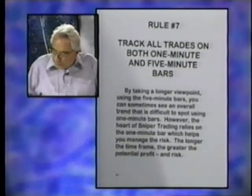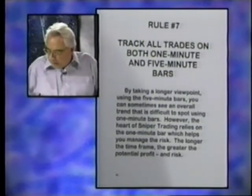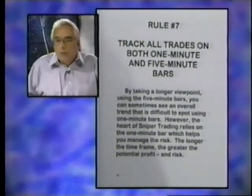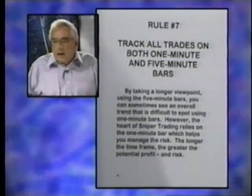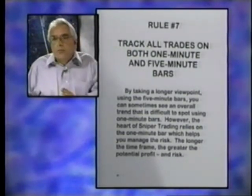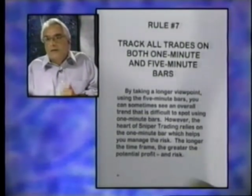I'd mentioned Rule 7, track all trades in both 1-minute and 5-minute bars. By taking a longer viewpoint using the 5-minute bars, you can see the overall trend better. However, the heart of sniper trading relies on the 1-minute bar, which helps you manage the risk. And the longer the time frame, you've got to remember, the greater the potential profit or risk. So if you're going for larger profits, you're going to have to live through some of the counter trends. If you're going for smaller profits, you can get that one-way trip I've been talking about.